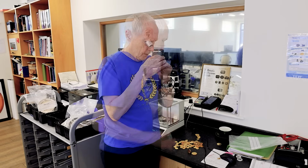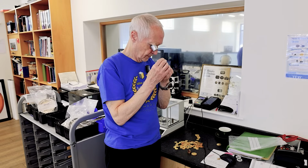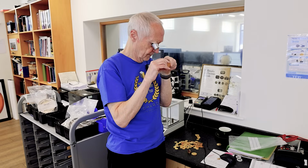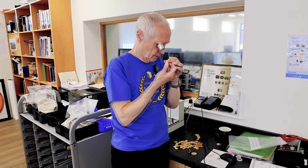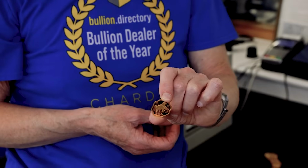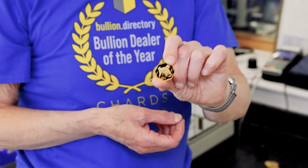This looks nice. It's got a scalloped edge. Is that a dragon, or is it? Oh gosh, now that looks like a pig on there. Is this Singapore? It's Year of the Dragon. I'm not sure it's Singapore. That must be Chinese. And I think that's a 100 or 200 renminbi. It's a gold proof coin. It really is, or should be, too good to scrap. Whether we're going to scrap that, I don't know.